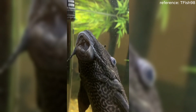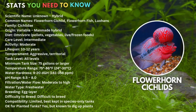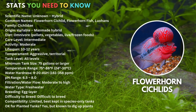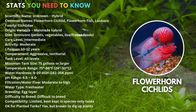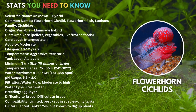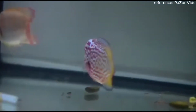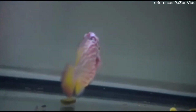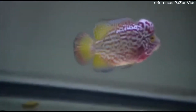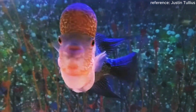If there's one fish that's ready to steal the spotlight, it's the Flowerhorn cichlid. These hybrids are known for their over-the-top looks, especially that signature hump on their forehead, which, let's be real, looks like they're storing some secrets up there in that noggin. Their bright colors and unique patterns make them instant showstoppers, but their looks are only half the story. Flowerhorns are incredibly aggressive and territorial, often giving the side-eye to any fish daring to swim too close. They demand attention, not only for their flashy appearance, but for their bold personalities.